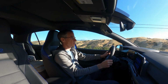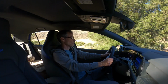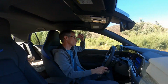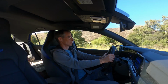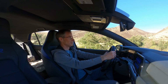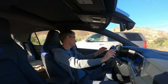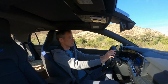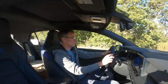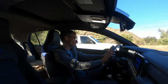Just changes down and goes. Jeez. Just give it a little bit of gas and then let off, and it makes some wonderful noises out the back. Of course, I don't know if you can hear that outside or not, but we shall see. All right, this is my turnaround point.